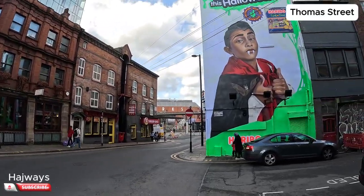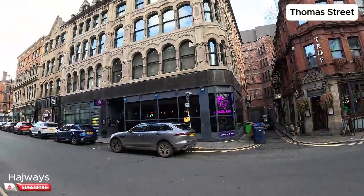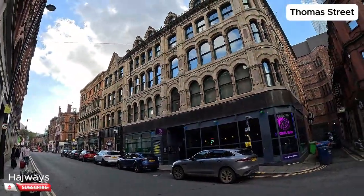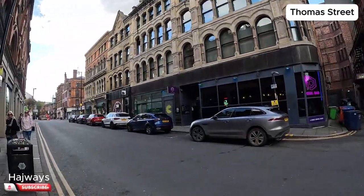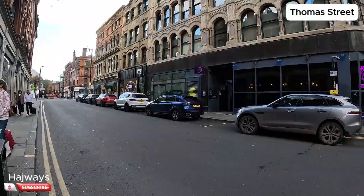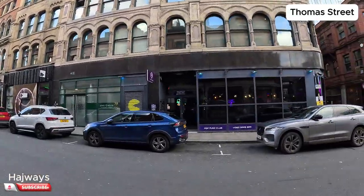So we're starting right here on Thomas Street, which is across from Shudehill Station, which will be at the bottom. We're just meters away from popular spots like Piccadilly Gardens, the Manchester Arndale Centre, which we have seen in our previous video, and Victoria Station.